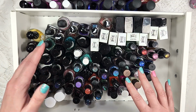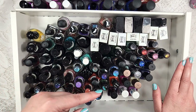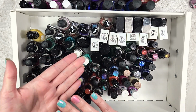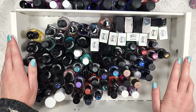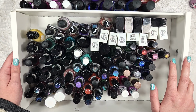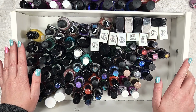I've had a lot of these polishes for a number of years. I started seriously collecting and actually discovered indie brands around 2018, somewhere around there. Prior to that, I collected a lot of mainstream polishes, and I couldn't even tell you the year that I started collecting those, but it was at least, oh goodness, that's pushing it. Probably, I don't know, 2005 or something like that. So a lot of the mainstreams I've had for quite a long time.